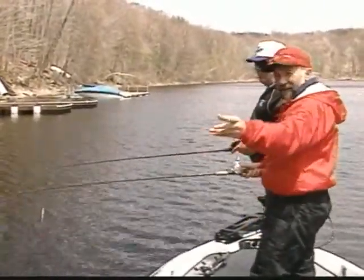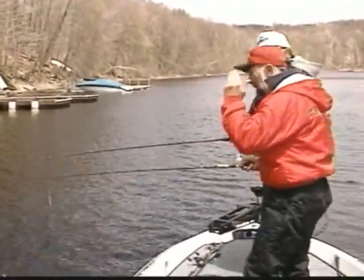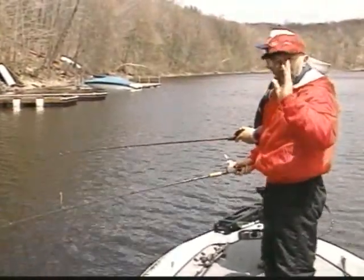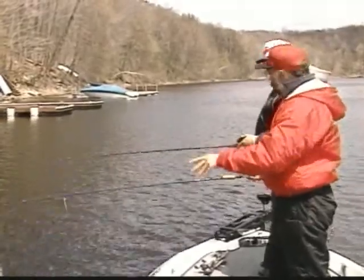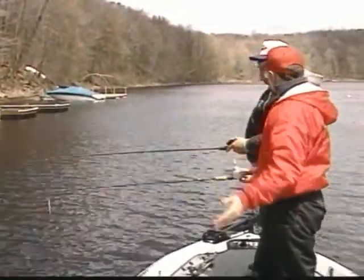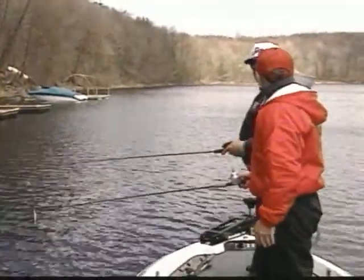The one fish that I really thought was a striper was that one, the way he ran with it. So you really don't know, in the springtime, fishing these rogues, what you're going to hit. It could be a big smallmouth, it could be a big striper, it could be a big walleye. You don't know.